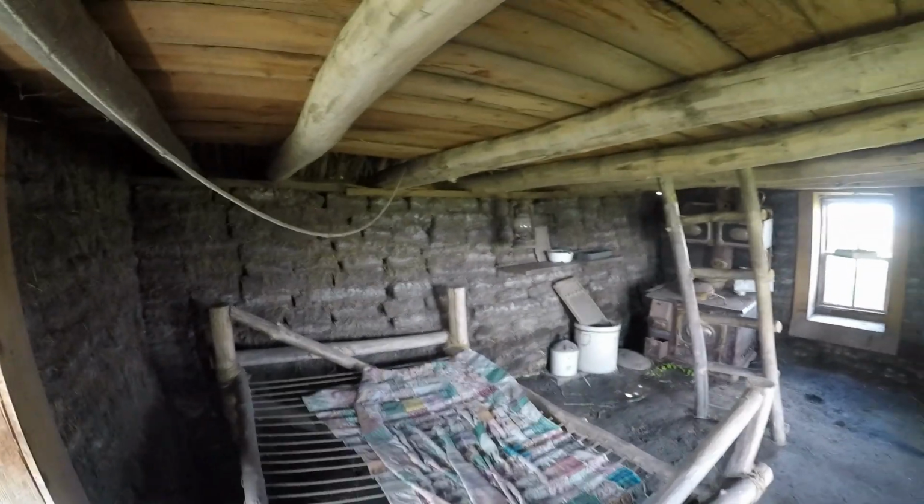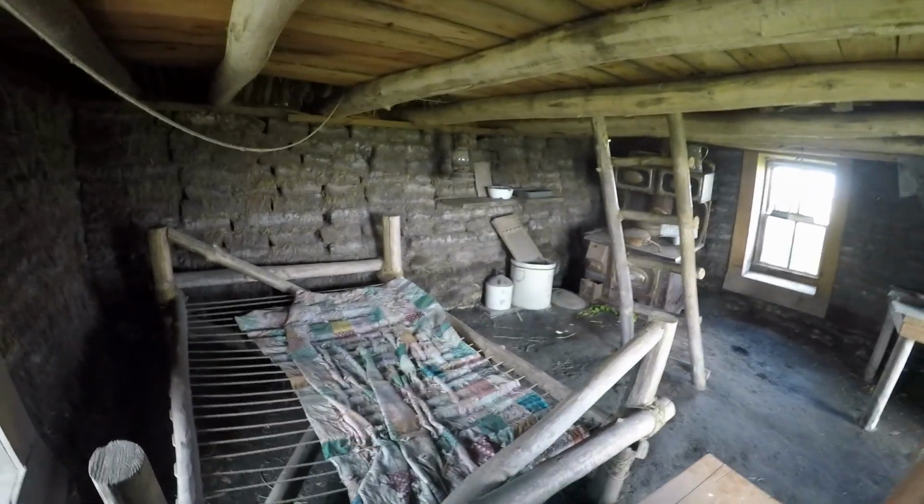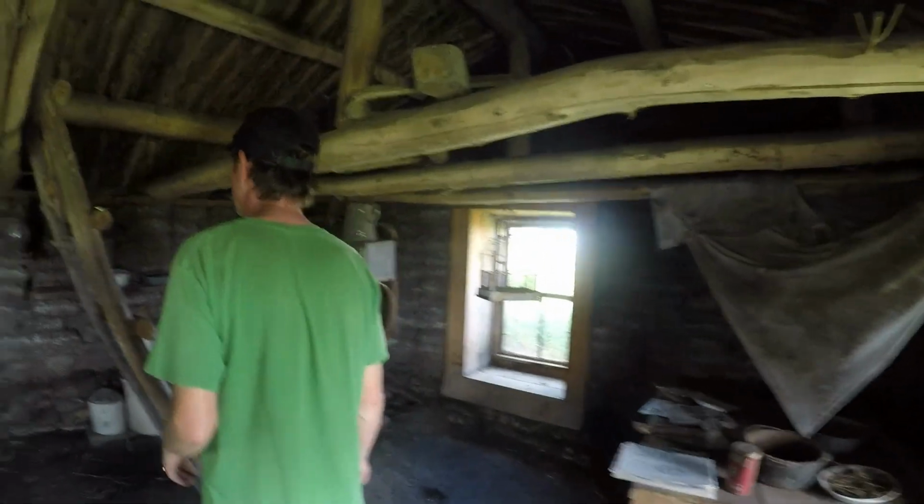Over here seems to be his wash area. Oh, and look at the old mirror. These are beautiful. Yeah. It's all full of dirt. These have been here probably for many, many years. Whether they're the original to this sod house or not is another story. This isn't the original tiny home, people. Yeah, tiny homes weren't invented last year. Nope. This was big enough for a man to live in.